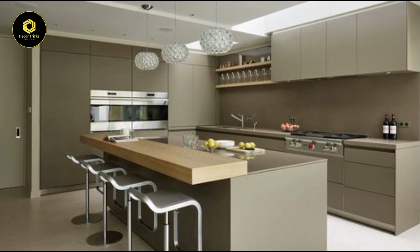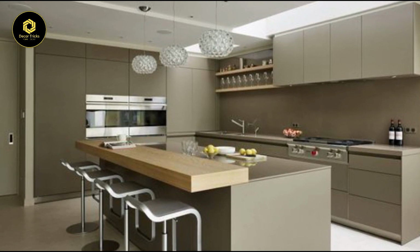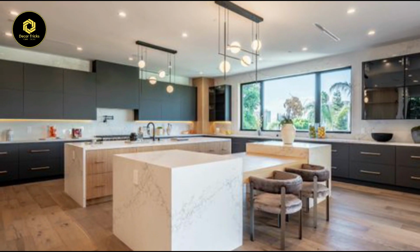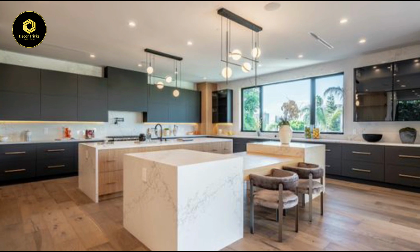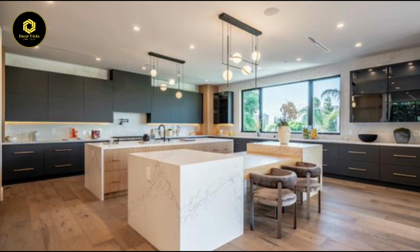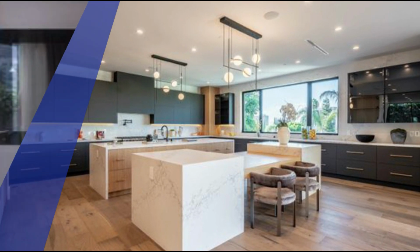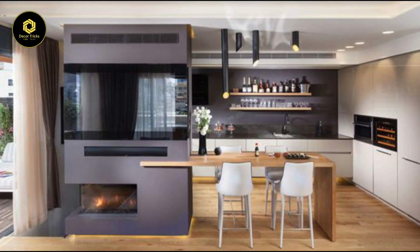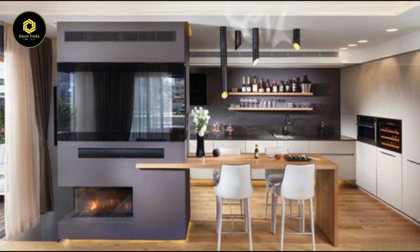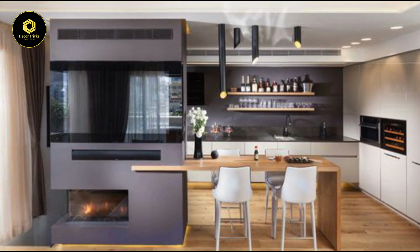For a statement look, consider using tiles with bold patterns or geometric designs. These can add a pop of color and personality to your kitchen space. Extending the backsplash to the ceiling creates a dramatic and cohesive look. It also helps protect your walls from splashes and spills.